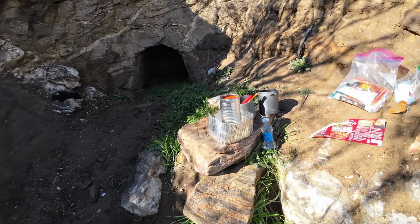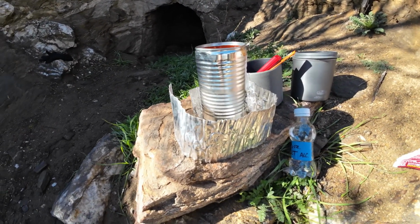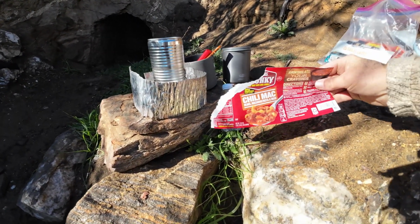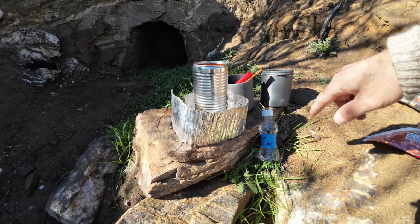Well, I got my Fancy Feast stove going here. You can't really see it because it's an alcohol stove. I got a little windscreen around it. And I was going to pour the chili mac, which is what this is right here. The chili mac in the can. I was going to pour it in the pot and then just heat it up in the pot.